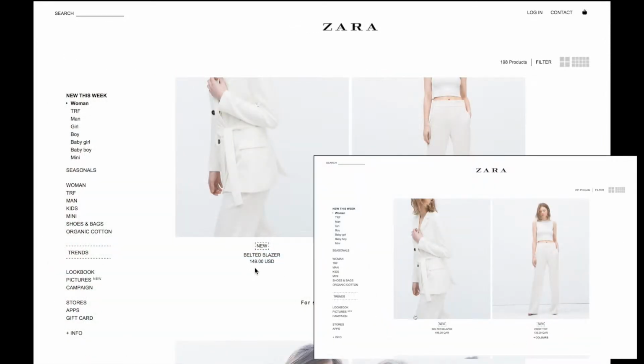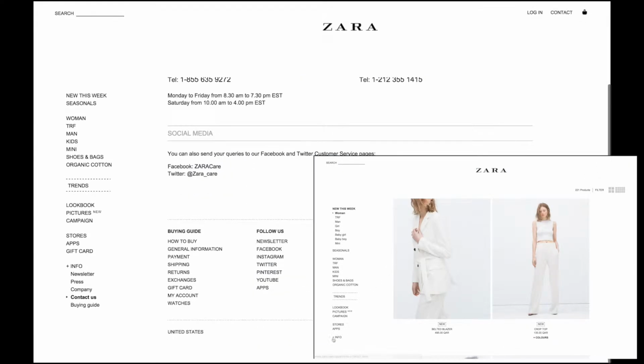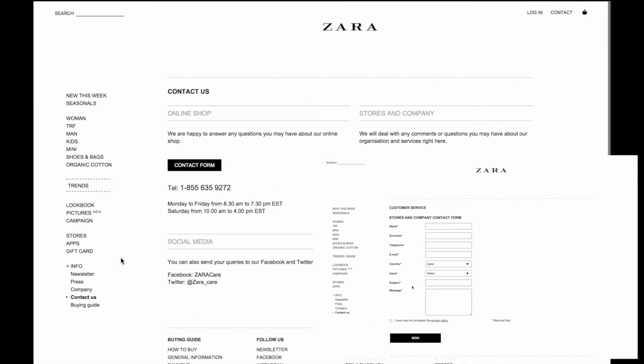The main difference is that the prices are converted with respect to the country's currency. Another difference is that the contact icon that directs you to the company's contact information is at the top right in a clear location for the US website, and at the bottom in very small font with other icons on the Qatar website.